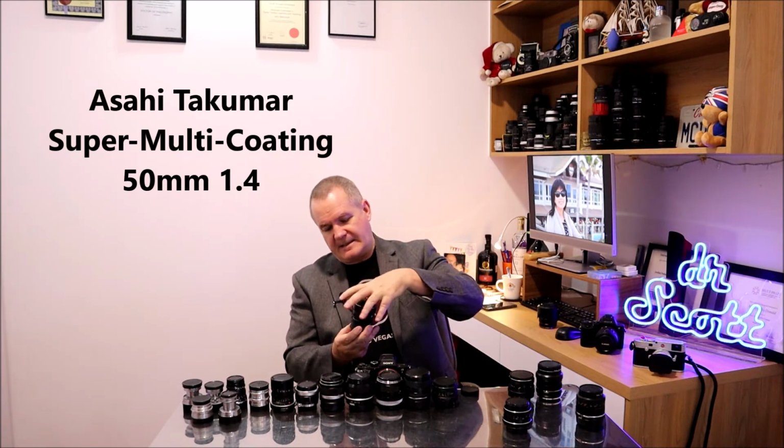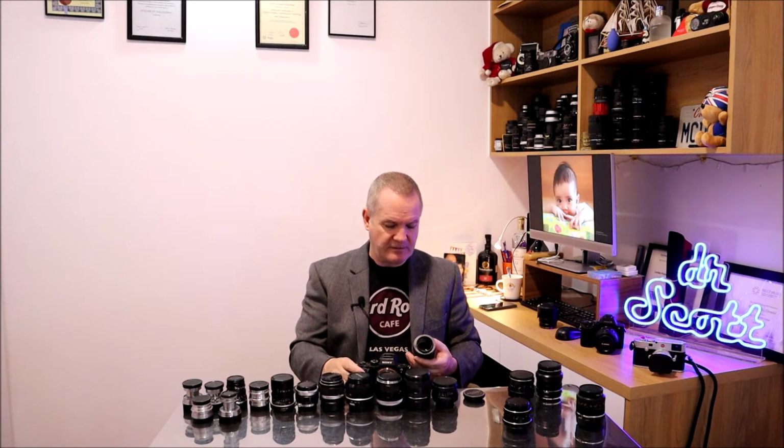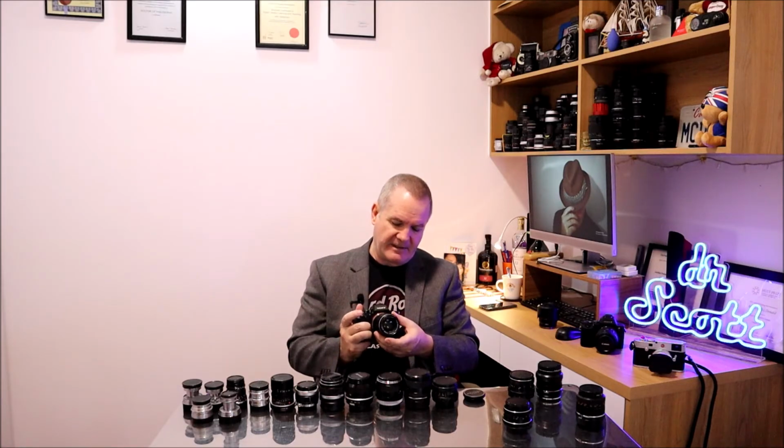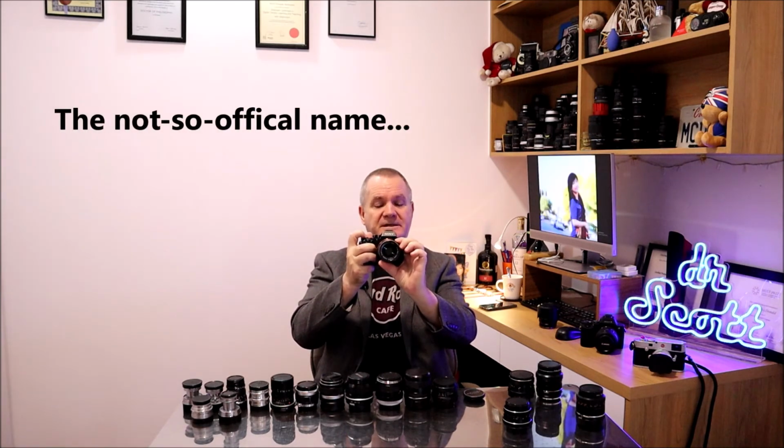Next, I have my Super Multi-Coated Takumar, and again, this is a 50mm 1.4, a legendary lens in the photography world. There's a lot of Takumar fanboys out there who would swear by these that it's the greatest lens ever made. Now, of course, there was another one, an 8 element Super Takumar, which, rumor had it, was so super that it's super duper multi-coated Takumar. Just kidding, of course.